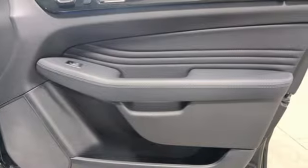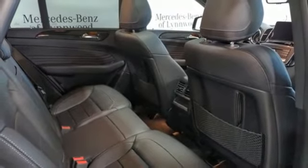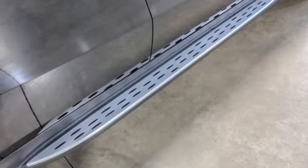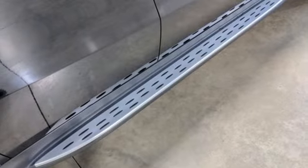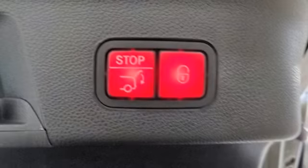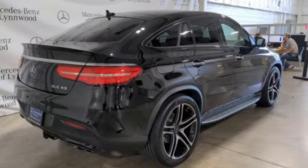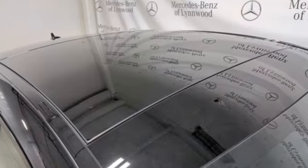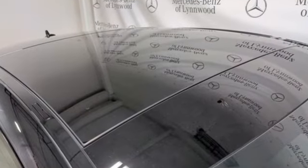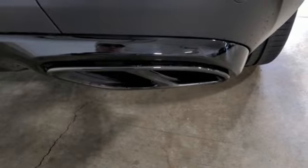Turn your smartphone into a remote control for your GLE with Embrace. It's just one of many user-friendly technologies you'll find. Access over 80 cubic feet of cargo space with the power liftgate, and access the sky with the power sunroof. Attention Assist, Crosswind Assist, and Trailer Stability Assist add safety, while Dynamic Select, Agility Control suspension, and the 7G automatic transmission with shift paddles add fun.